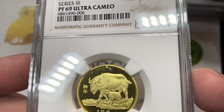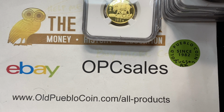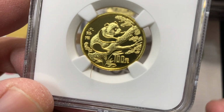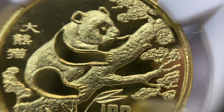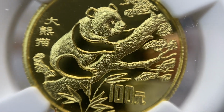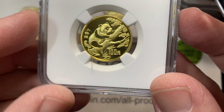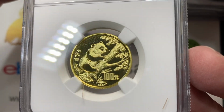These are roughly 1/4 of an ounce, but they probably trade double that on those coins. Then you get to the Giant Panda series. This is actually much more scarce. This is a similar size to the other one, and this coin probably trades at a couple thousand. This guy is also the Endangered Wildlife series. Pandas are popular. That's like the eagle is in America, the panda is in China. The 94 Endangered Wildlife Series 5, proof 69.